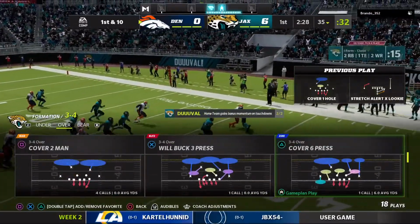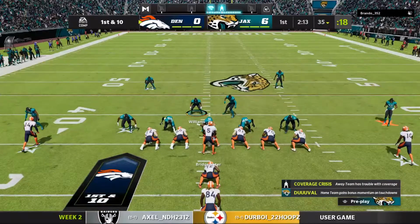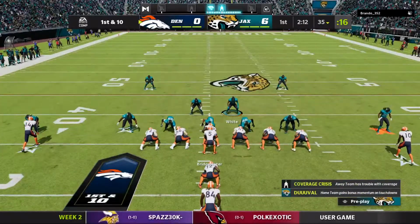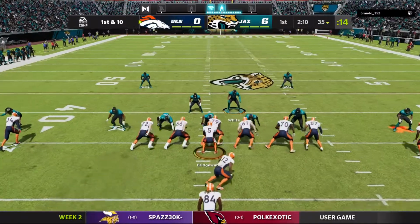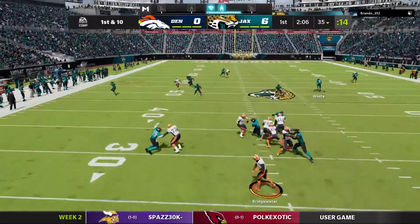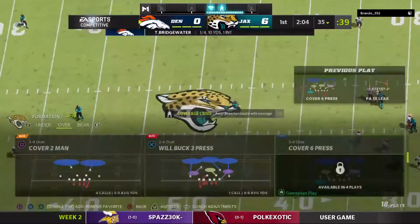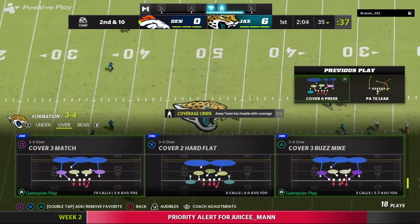How many times do we say in this game is speed kills, and it does it in so many different ways? In this case, you got a back who's quick and shifty, can make moves, make people miss, but also gets to and through a hole before it can close down. That's some of the benefits of that speed, not just outrunning people in the secondary. That led to a really nice game.